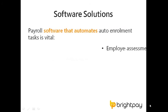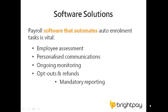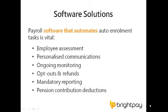Payroll software that can automate the employer admin tasks, such as employee assessment, personalized communications, ongoing monitoring, handling opt-outs, refunds, mandatory reporting, and pension contribution deductions will be vital.